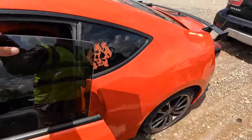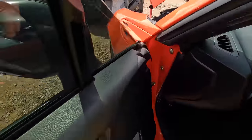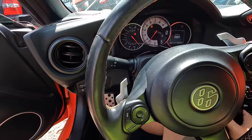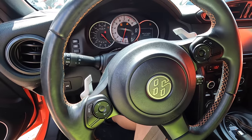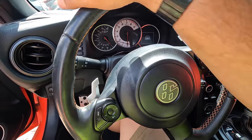Guys, this is fixable. It's an automatic though. I have no interest in this as an automatic. I really don't. Let's go ahead and... goes into gear both ways. Go ahead and shut her off.